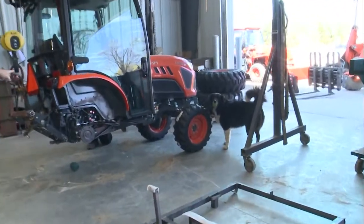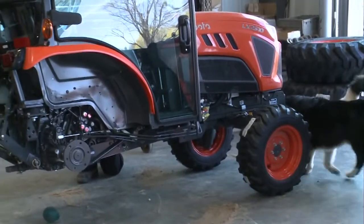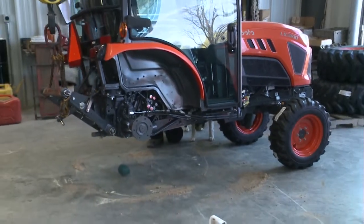So what's this one here? That's a John Deere LX. We're basically setting it up, putting the tires on it, getting it ready for a new home. Somebody has bought it? Yeah.